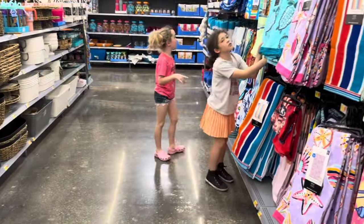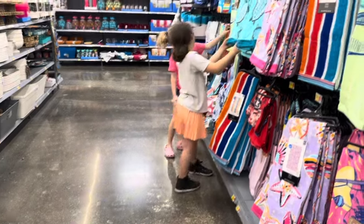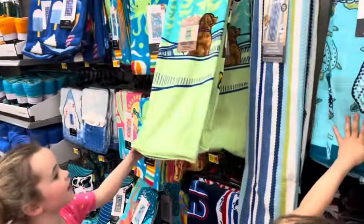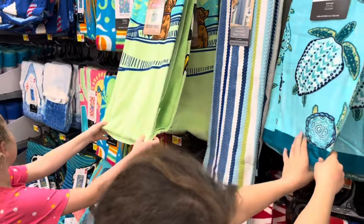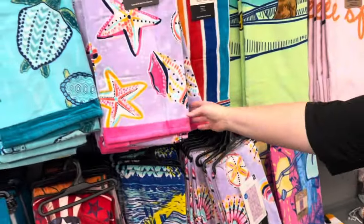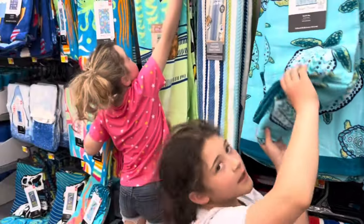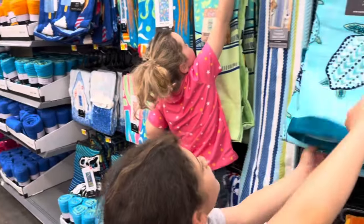Yes. Oh, I want this one. Sea turtles. I want this towel. I'm surprised you didn't like the seashells. Well, this is a sea turtle. You want that one? Okay, I want this. You don't want the popsicle one, Abby?